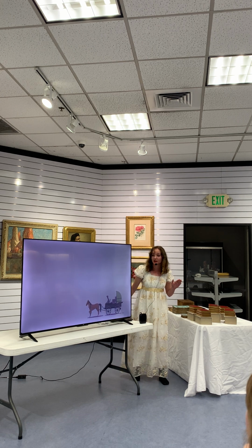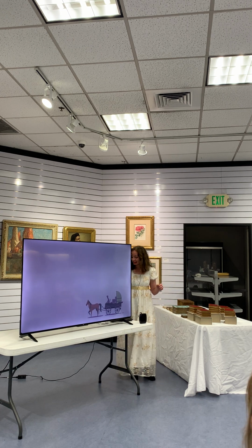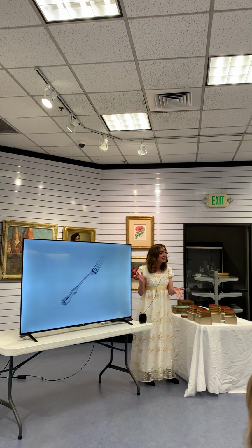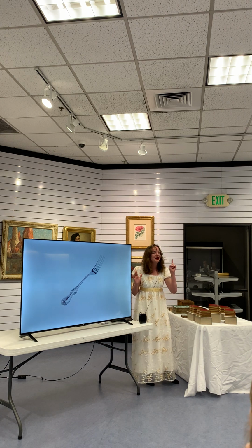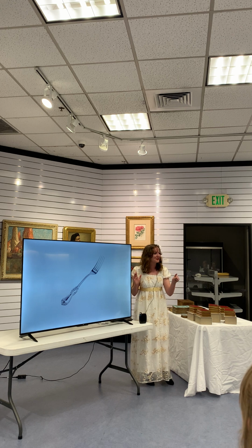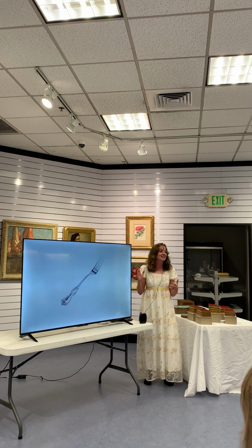So I have a very important question for all of you, and that is, what, pray, is this? It's a demon water. Yes, so close. So close. It's a silver fork, Charity. Ding, ding, ding, ding, ding. Well done. This is a silver fork.